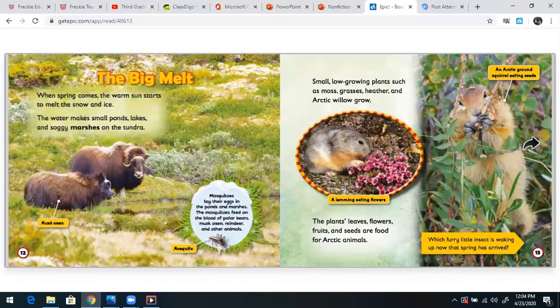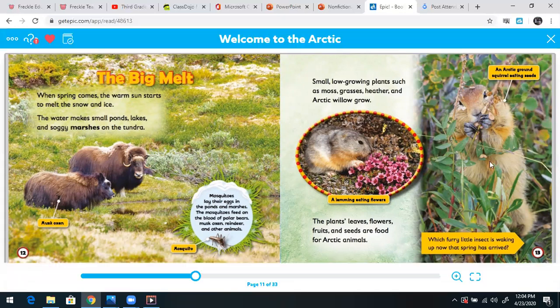The big melt. When spring comes, the warm sun starts to melt the snow and ice. The water makes small ponds, lakes, and soggy marshes on the tundra. Small, low-growing plants such as moss, grasses, heather, and Arctic willow grow. The plant's leaves, flowers, fruits, and seeds are food for Arctic animals. Lots of little seeds. Food for all of these creatures that live in the Arctic ecosystem.